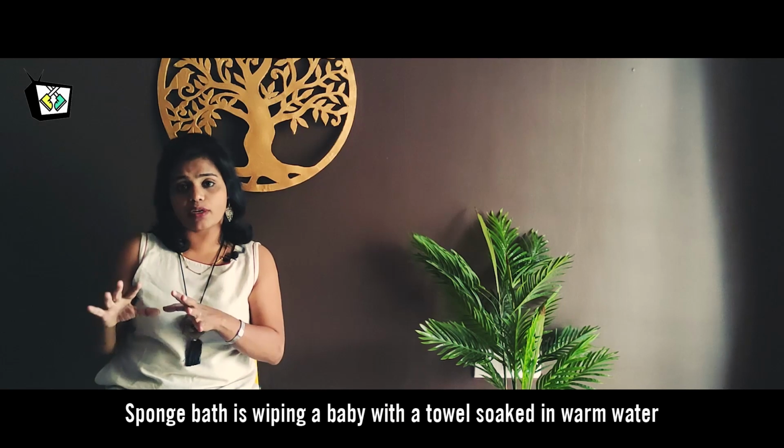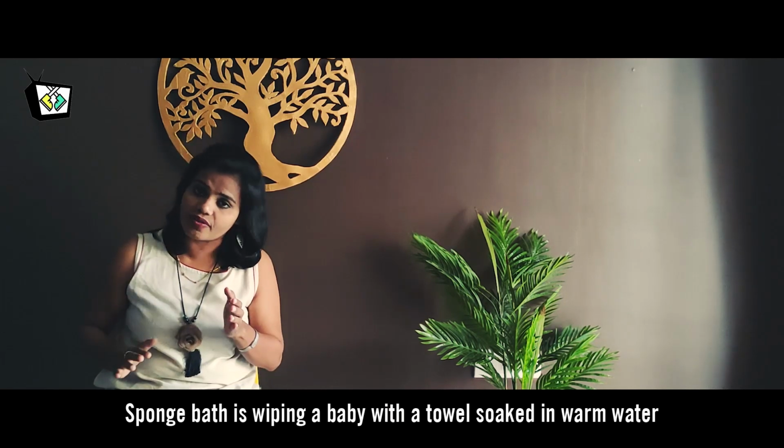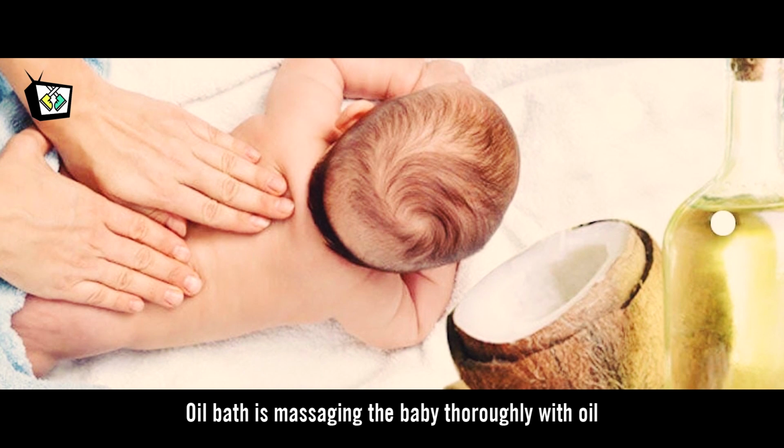If you look at the types of bath, the first one is the sponge bath. As I already said, with a wet soft cloth we wipe the baby and then dry the baby. Another type of bath is the oil bath. In traditional practices, our mothers and grandmothers always give importance to oiling the baby thoroughly so that you get a healthy and chubby baby. But it's not necessary that a trained person massage the baby with the oil. Even we can do the same thing.